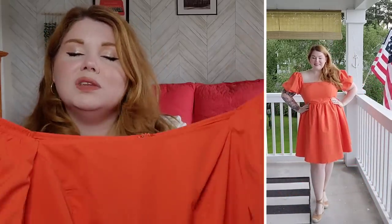But I highly, y'all, get this dress. You need this dress, especially with, before you know it, Halloween will be here. And if you want to look cute and show everybody else up, here's your dress. This will do it. It's just absolutely everything to me.